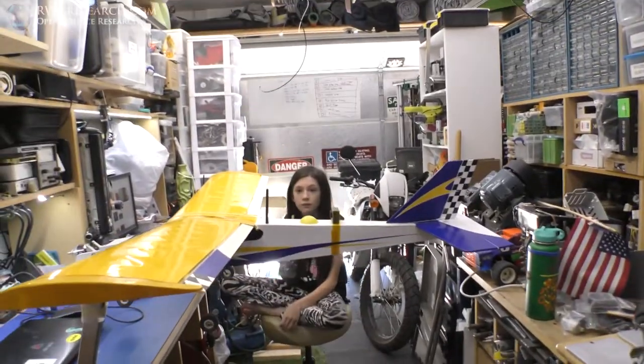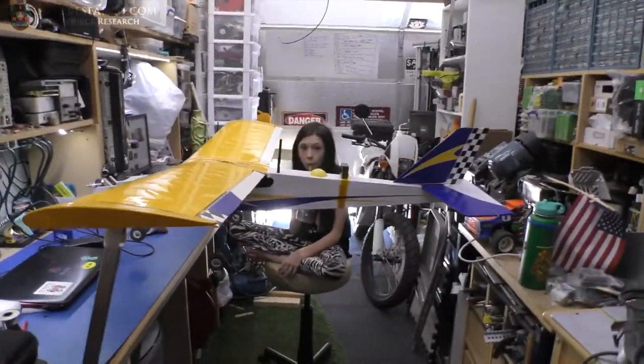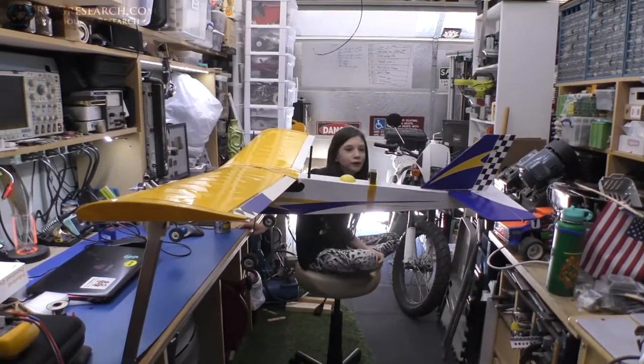Nice work. Are you going to go eat? Go eat. Anyway, okay, bye. Maybe we'll get to fly this today. We'll see how the wind is. Hopefully it's good.